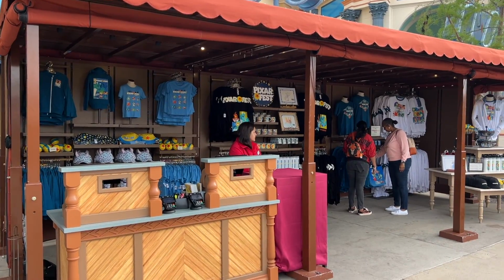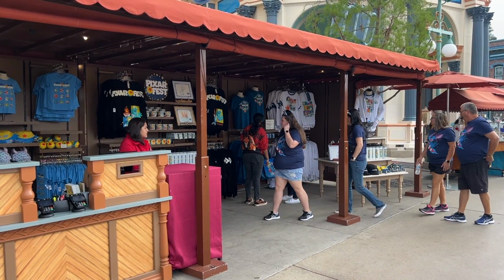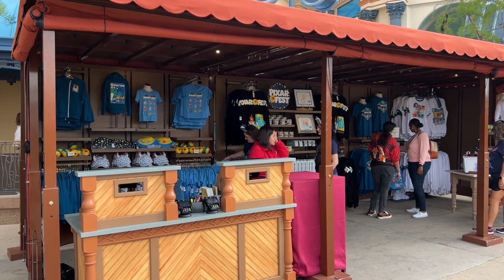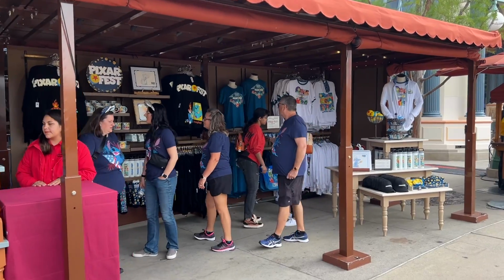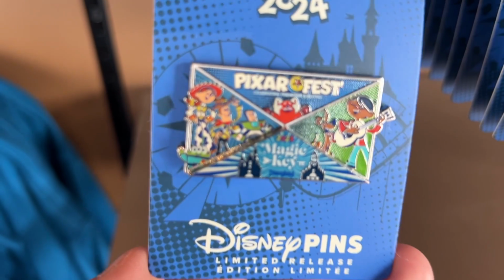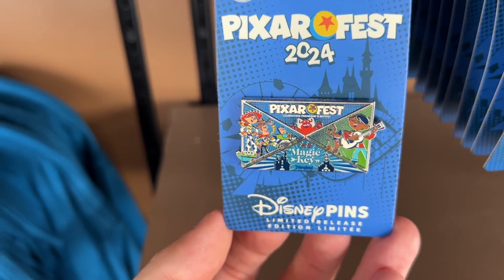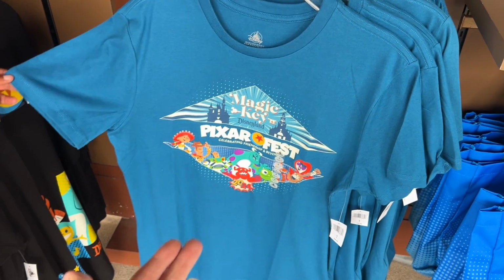A limited time for Pixar Fest. The Fest Marketplace is available here. They always have one of these festival merchandise booths, and everything in here is Pixar Fest. It literally has everything that we've already showed you. Except I don't think I saw this pin before. So they do have a Pixar Fest pin, but it does appear to be a Magic Key exclusive, which means you have to be a Magic Key holder in order to get that pin. Additionally, we did show you this shirt in Downtown Disney.